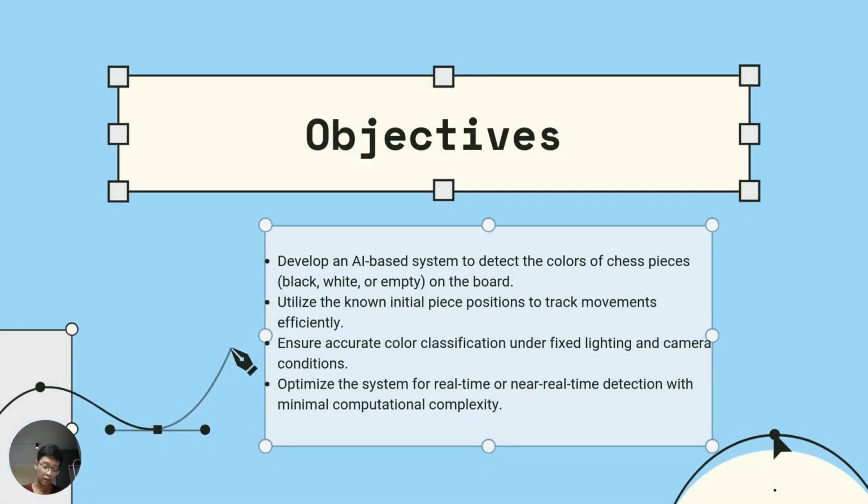Objectives. With this setup, our project had four main objectives. First, to develop an AI-based system that detects black, white, and empty squares in the chessboard image. Second, to take advantage of known initial positions for tracking movements. Instead of detecting individual pieces every frame, we simply compare the new board state to the previous one, making it more efficient. Third, to ensure accurate classification under fixed lighting and camera conditions.